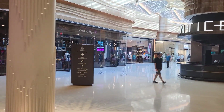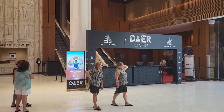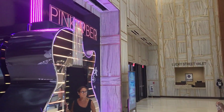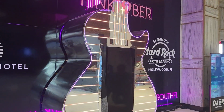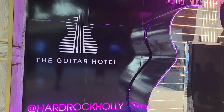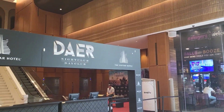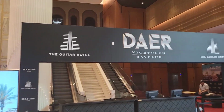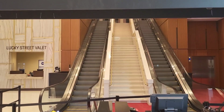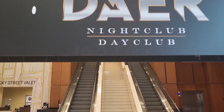They have different things, like you can take pictures with one of the guitars that they have over here on the side. They also have two nightclubs, a day club, and a rooftop. This one is called Dare. It's a nightclub and a day club. This is how you get to it. You go up the escalators and it's right up there. Same thing with the rooftop. You enter from here.